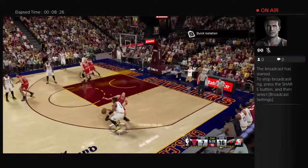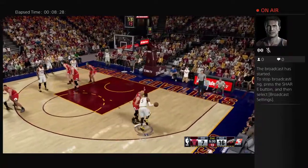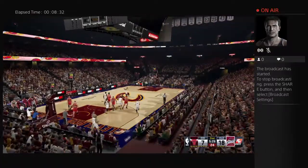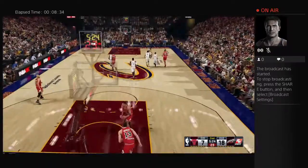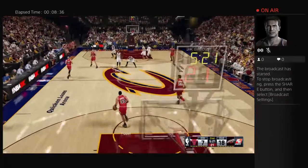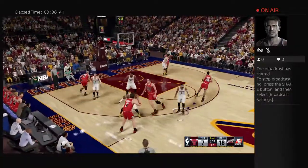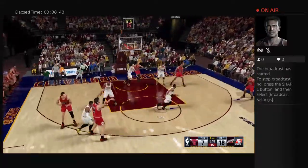Smith on the wing. He's guarded by Harper. And it's Smith penetrating, and he banks in the layup. And there's a pattern starting to take shape here. They're working it inside and getting good shots from close range. Well, I agree with you. 4 of their last 5 baskets have been exactly of that variety.